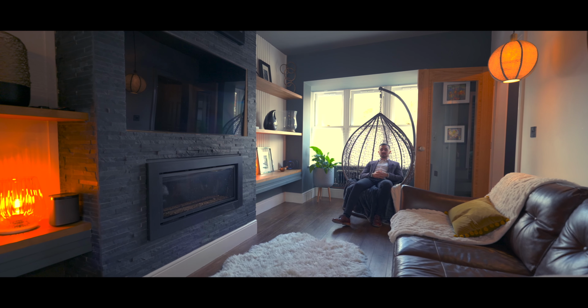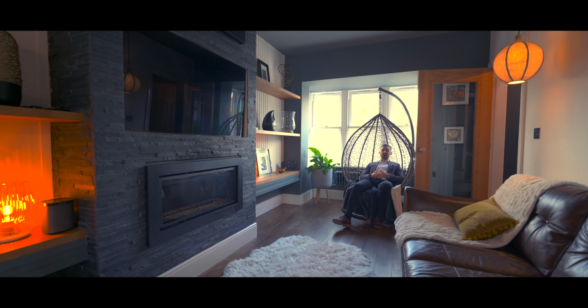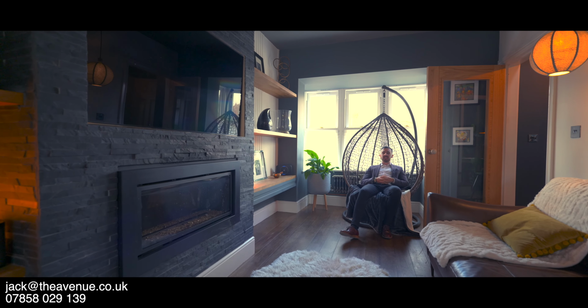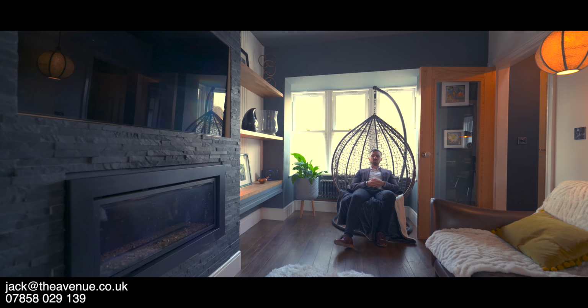In the time that I've been here today marketing this wonderful home, I've really found myself at home. And if you could see yourself in the delights of this wonderful property, then please contact me in the details below to arrange your own private appointment.